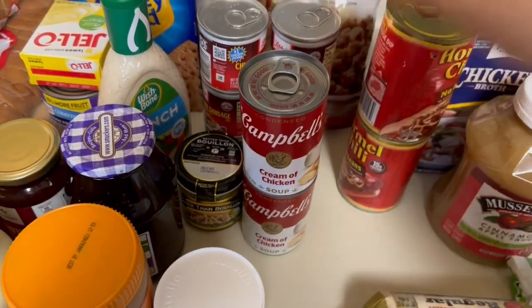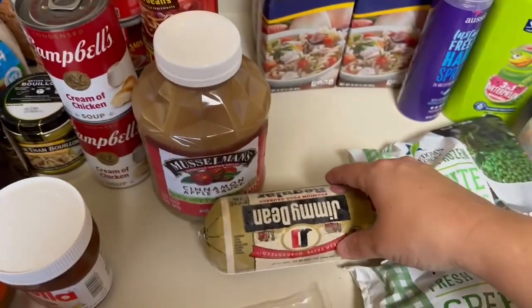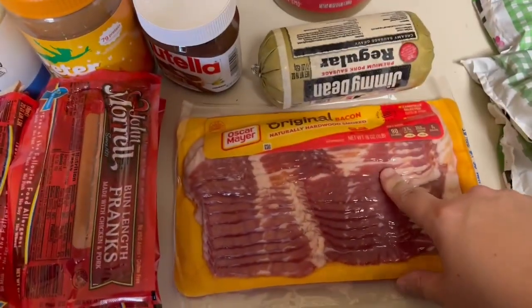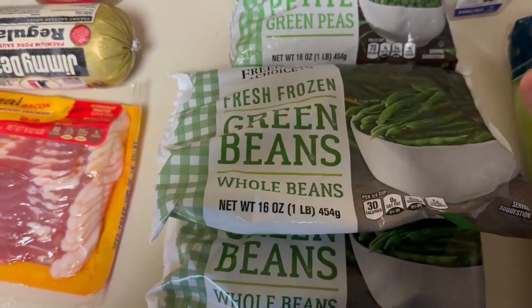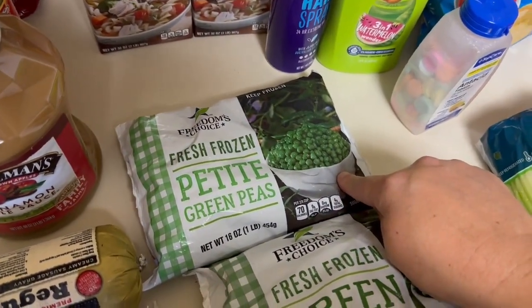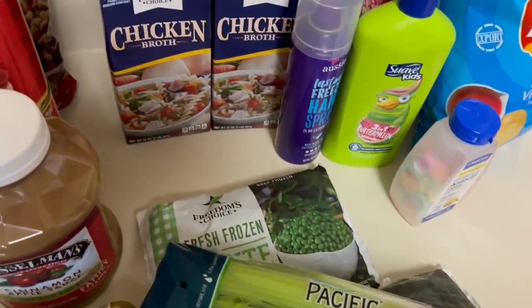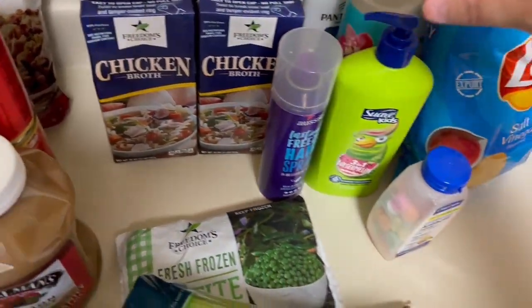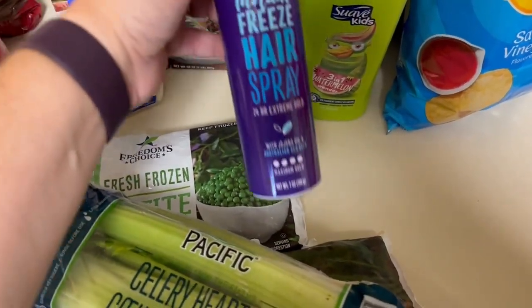And so I got two cans of cream of chicken, two cans of chili for the hot dogs, some applesauce, sausage for the biscuits and gravy, some bacon, frozen green beans with our chicken and stuffing, peas to go in the chicken pot pie. I also got celery to go in the chicken pot pie. I have carrots already in the fridge for chicken broth.